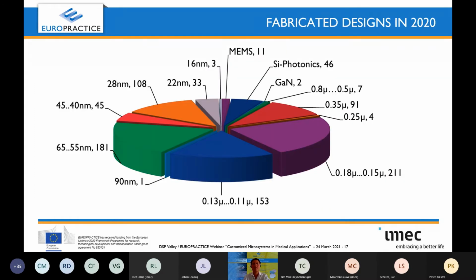And if you zoom in on what they are interested in, what kind of technologies they use, you can see that predominantly they still use the older nodes, mostly because they are more affordable, but also because many things are still possible. Many people would not imagine that, but in 180 nanometer you can still do a lot for medical applications, as I will show in my next slides.